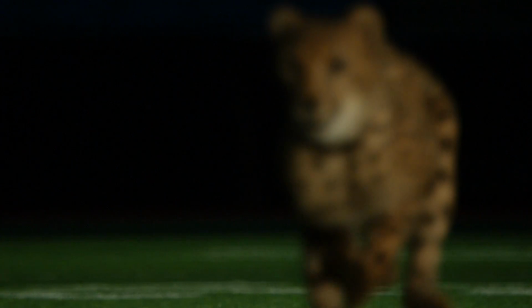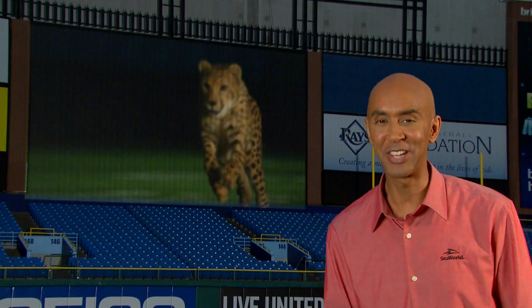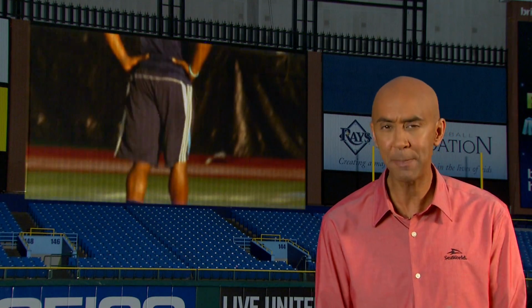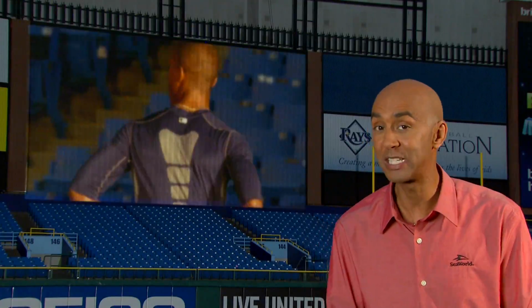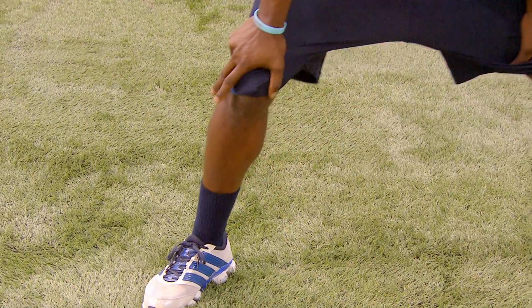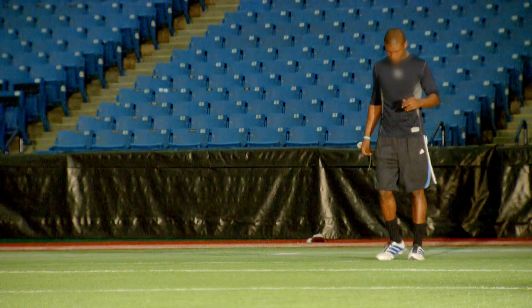Now, make no bones about it, these guys are running at average cheetah speed, and they can run faster if they need to. Which leads us to our next setup. What if we were to compare these average cheetahs to a human in top condition, an athlete known for speed and agility? That's exactly what we'll see when we return to the gridiron with a side-by-side comparison you won't want to miss.